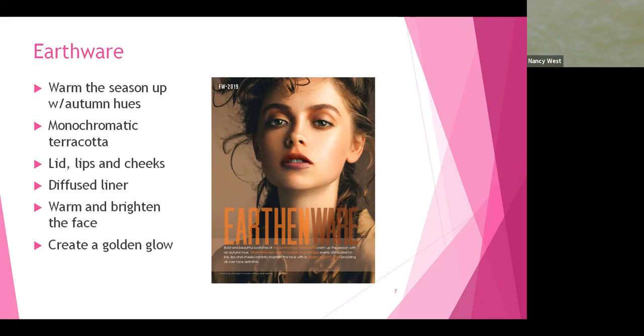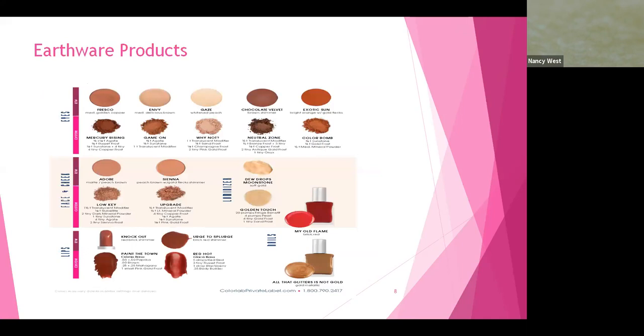And so when you look at this face, it has a warm, bright coloration because of the life of the colors that are in it. So it creates a really pretty golden glow onto the skin. Now, colors that are beautiful for this.